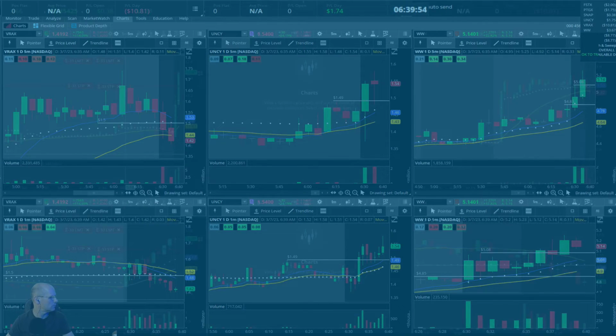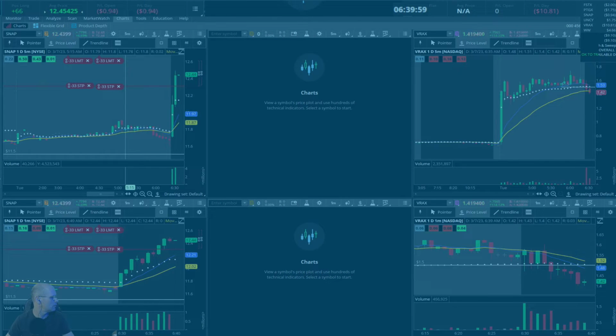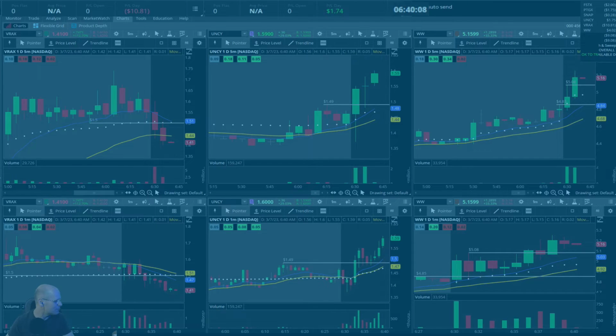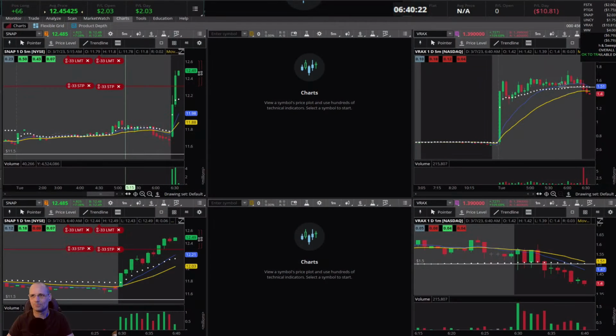Uh-oh. What? Got something weird happening with my software over here. I don't know if you can see my screen or not, but it's weird to me. Okay, well, I got to pay attention to my trades here, and then I'll take a look at that. So if it's blue, I apologize. It's blue for me. I don't know what's going on with that. Let's see if SNAP can follow through.